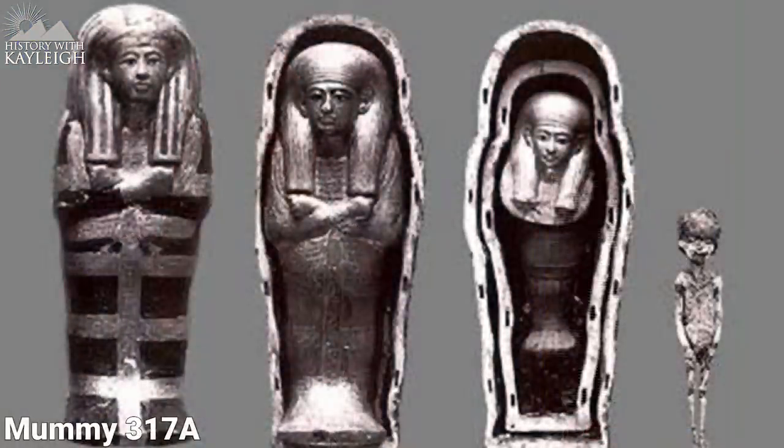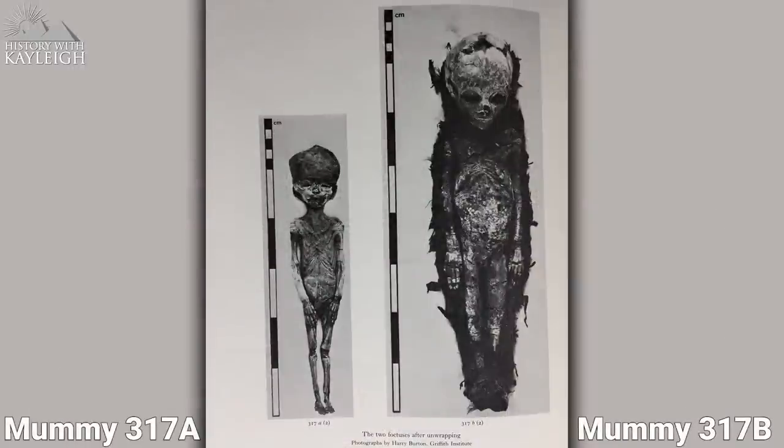So let's take a look into the mummified remains before we try to answer the question of why they were laid to rest with their father, Tutankhamun, instead of in a grave of their own. 317A was most likely a baby girl and born very prematurely, between 4 and 6 months of gestation. The head of this mummy was covered by a gilded death mask that was way too big. During the autopsy of the mummy conducted in 1932 by Douglas Derry, the body of the mummy was noted to be 25.75 centimeters in length.